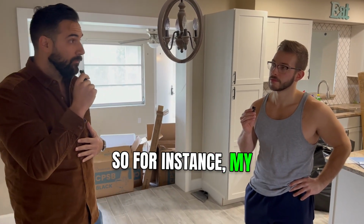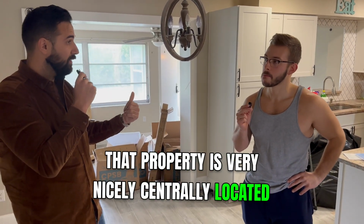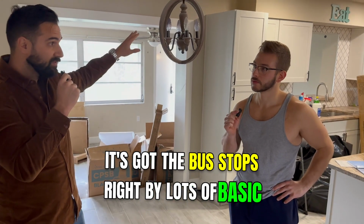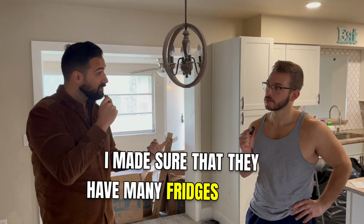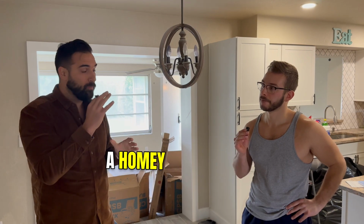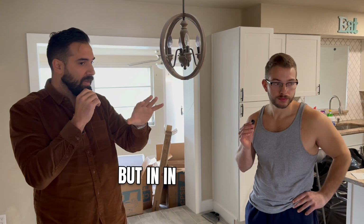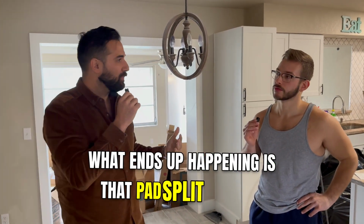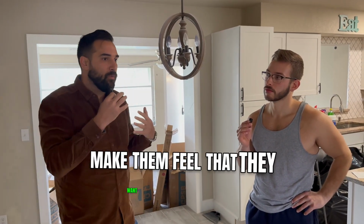Right. So for instance, my property over in Orlando is very nicely centrally located. It's got bus stops right by, lots of basic job growth. But my rooms, like I told you before, I made sure they have mini fridges in them. Not every single one of them, but I make sure that they have desks. I make sure that they look presentable, a homey place where somebody wants to stay long term. Because remember, a lot of investors skip out by going real cheap on the furniture, the finishes, the way it looks. But in return, what ends up happening is that Padsplit member ends up not wanting to stay there because they don't feel like it's at home. So make people feel like they're at home. Make them feel that they want to stay there.